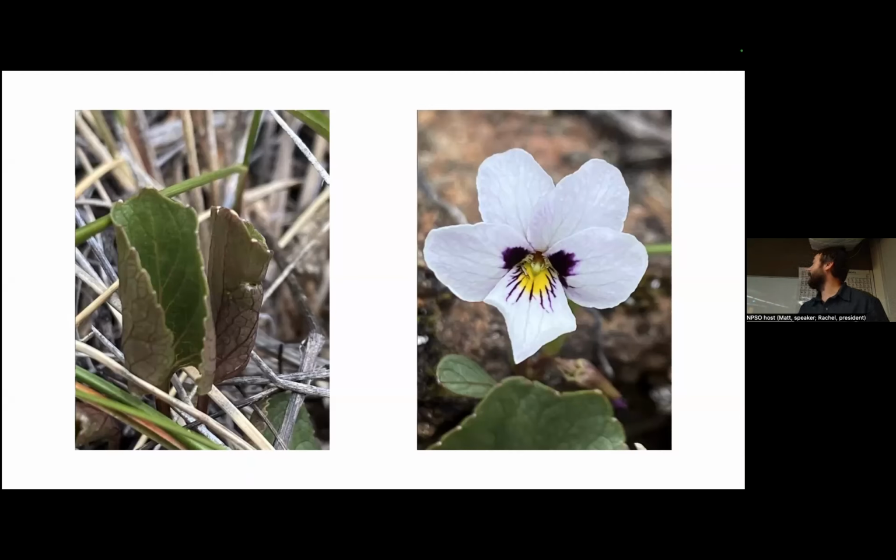Wedge leaf violet, another one that grows out with serpentine. You can see why they call it wedge leaf. The leaves kind of just go straight up like a little wedge, and they oftentimes are more pointed upwards. Pretty one.